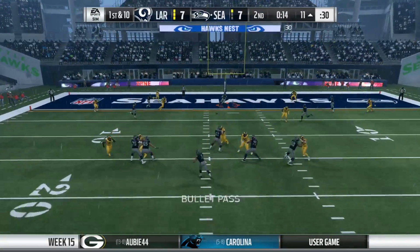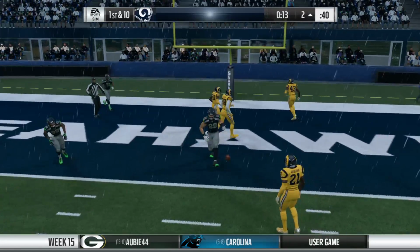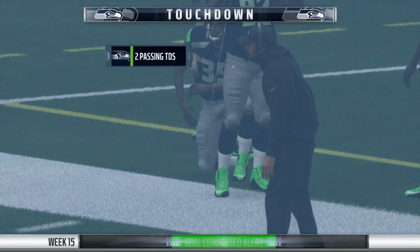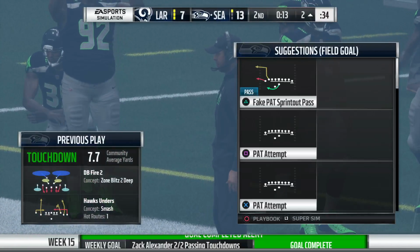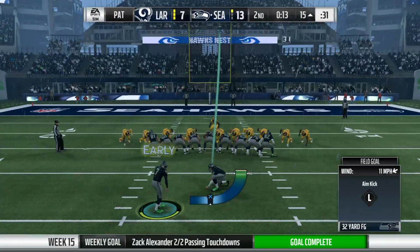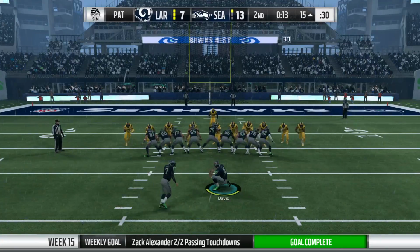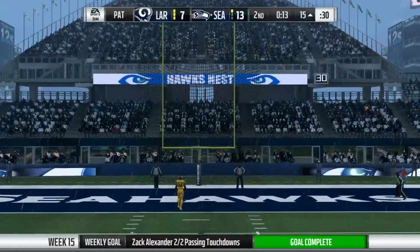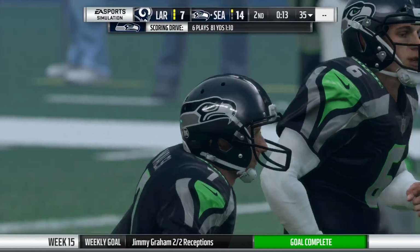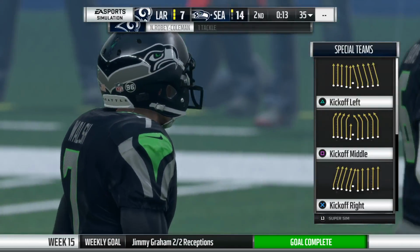From the shotgun, Wilson. And he's got the big tight end, Graham. Touchdown, Seattle. Jimmy Graham, as the first half is winding down. And the Seahawks have taken the lead. And that touchdown gives them a touchdown lead before they attempt the extra point. What a great way to end the half. Great job to put themselves in front.